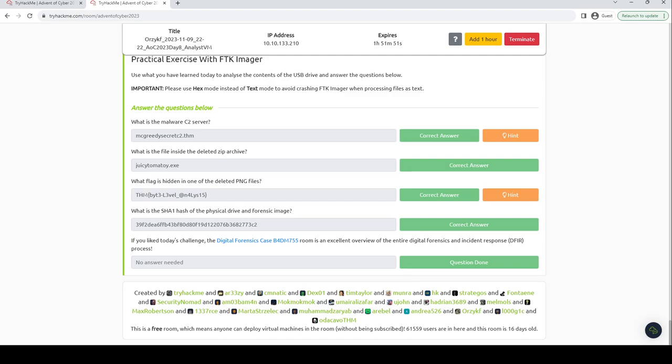With that, the task is practically done. We didn't do much. Well, I did a bunch, but you guys didn't see that. And it says, if you like today's challenge, the digital forensics case B4DM755, which, wait, Batmuts? I'm not sure what that spells out. Yeah, Batmuts. Room is an excellent overview of incident response, the DFIR process. Yeah, we already put that in, so that's completed, and with that, the task is done, and so is this video. Sorry for the low amount of action in this one. Blame TryHackMe. I tried.